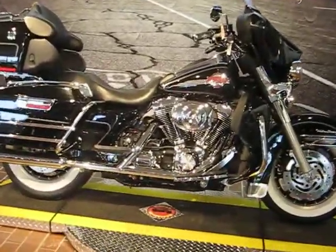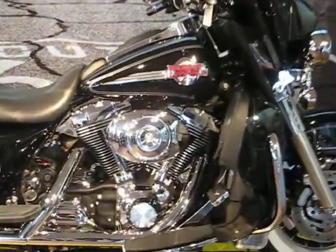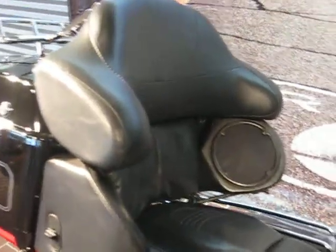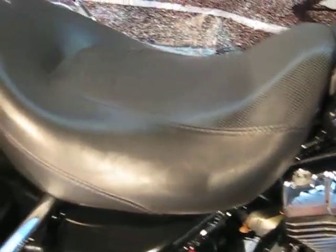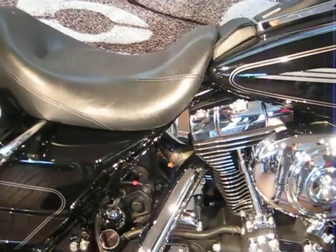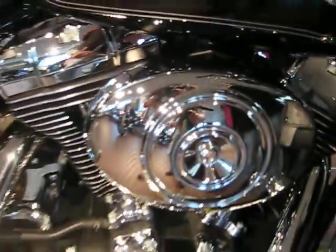Hi everyone. First off, this is an Ultra Glide Classic. It does have the Street Glide seat, which is about an inch or two lower than the stock Ultra Glide seat, which is nice for those shorter guys. You can reach the floor comfortably on this, and this makes the bike feel not as big and scary. It does have the 96 cubic inch fuel injected motor with a 5-speed transmission.